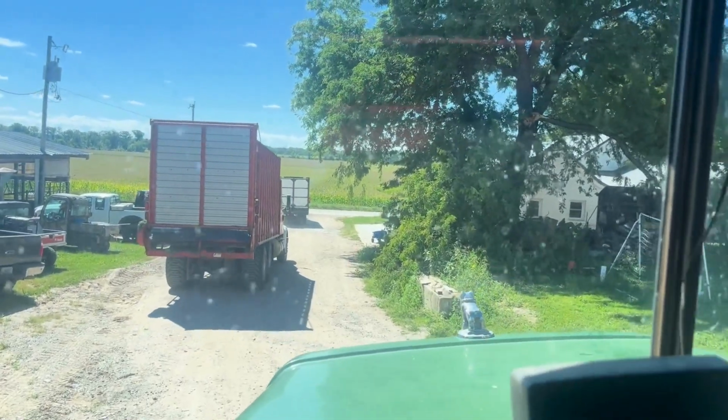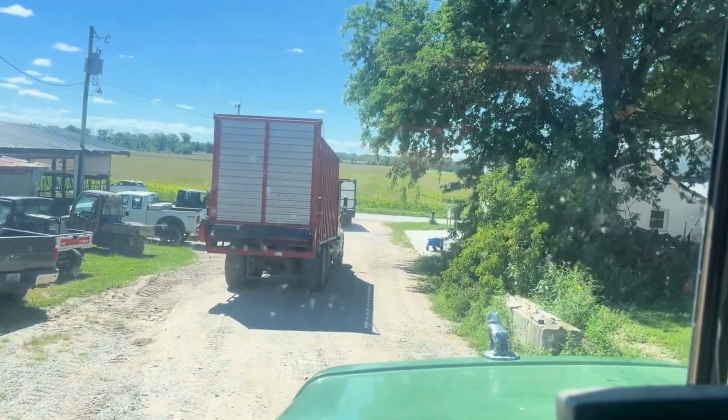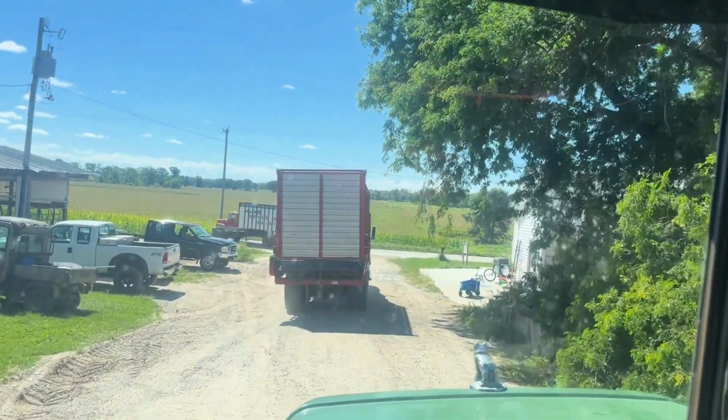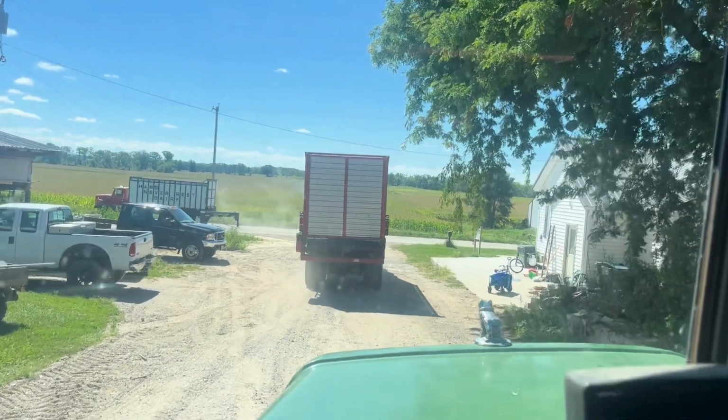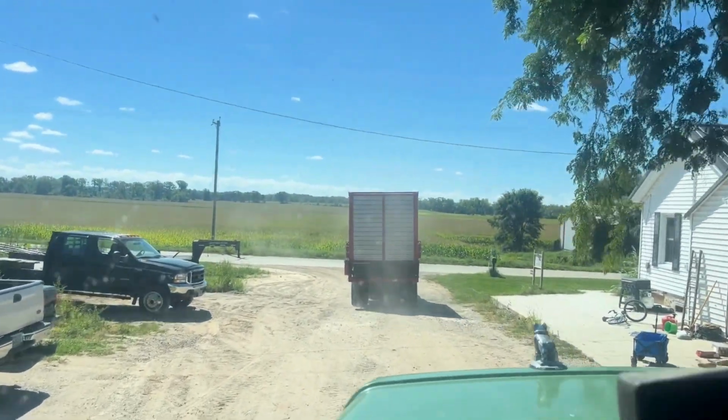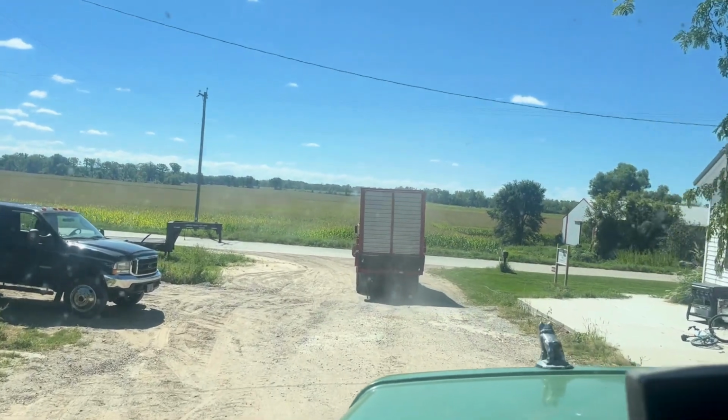Got the 3 trucks leaving out here. We're just gonna get started. It's about 11:30, so we got 60 acres to chop and 4 fields, so we should be able to get that done pretty easily and get everything covered before it gets dark out. So hopefully everything goes smoothly today.